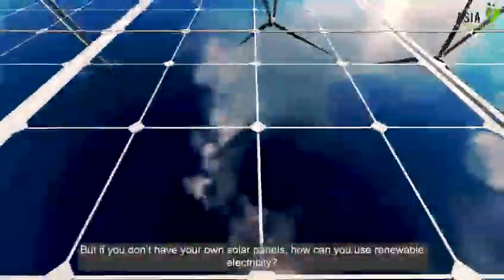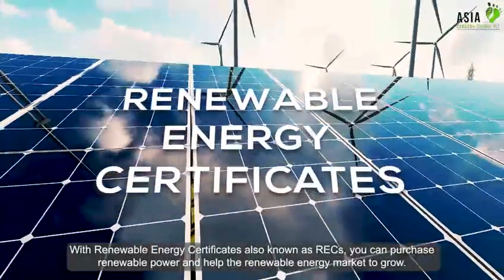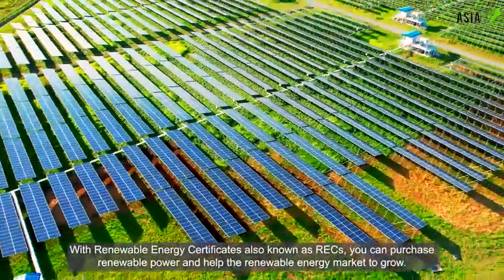That makes it cleaner than electricity that comes from burning coal or natural gas. But if you don't have your own solar panels, how can you use renewable electricity? With renewable energy certificates, also known as RECs, you can purchase renewable power and help the renewable energy market to grow.